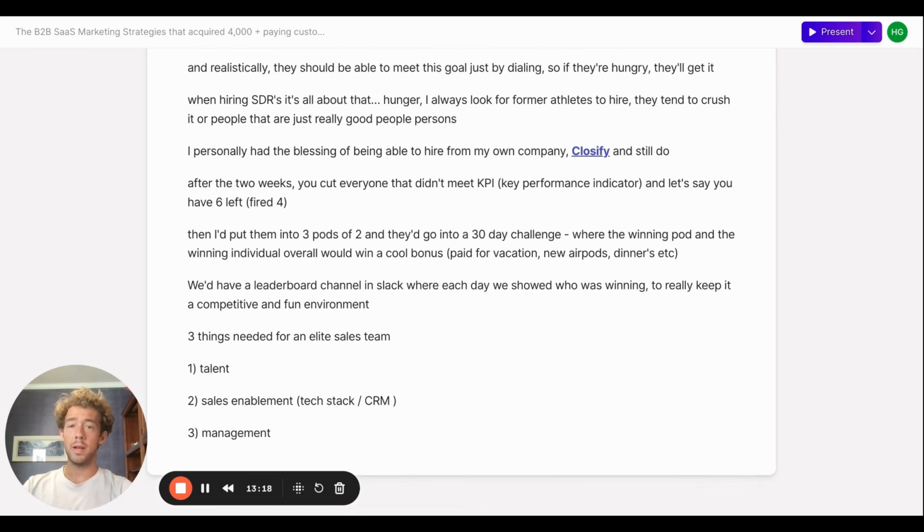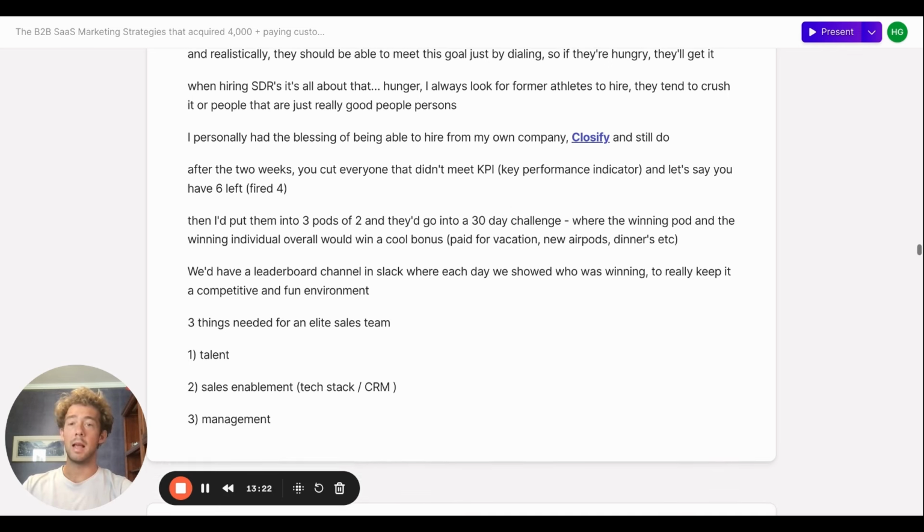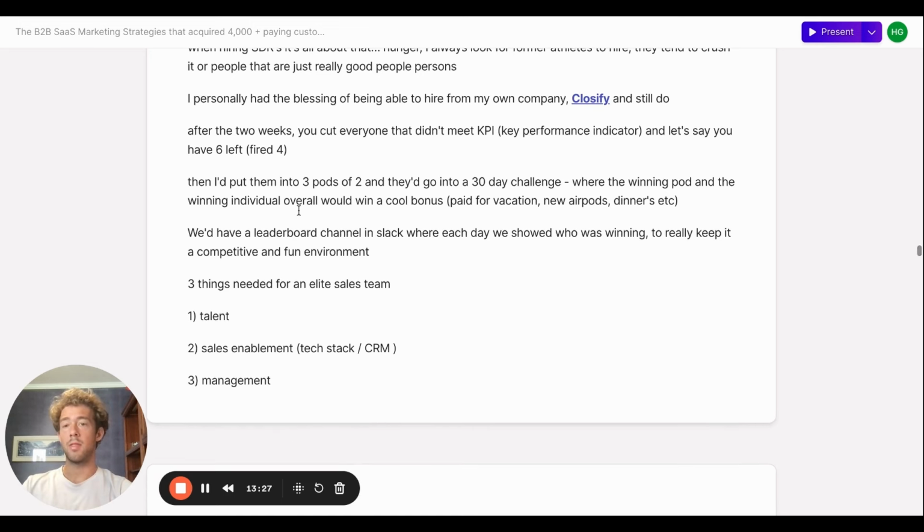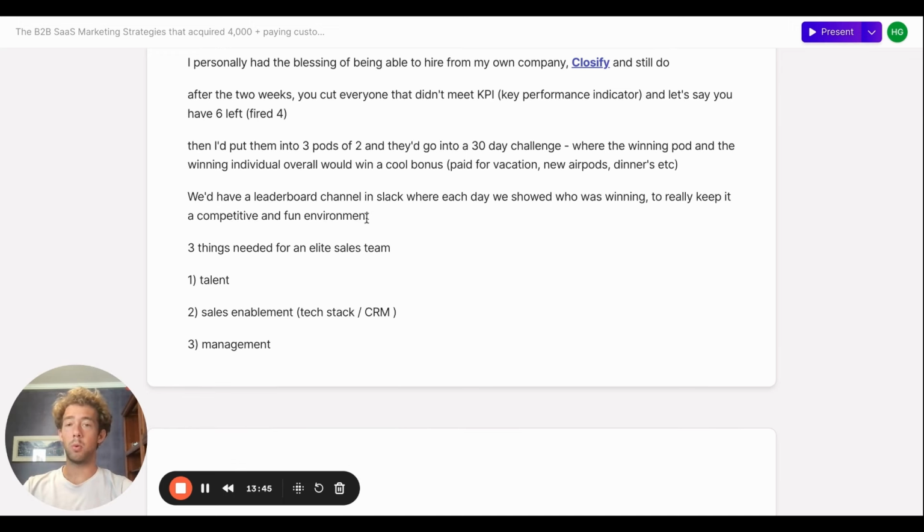And after the 2 weeks, you cut everyone that didn't meet KPI, the key performance indicators. Let's say you have 6 left: you hired 10, you fired 4, 6 are left. Then I'd put them into 3 pods of 2, and they'd go into a 30-day challenge where the winning pod and the winning individual overall would win a cool bonus. We try to stay away from doing a cash bonus for this. So it would be maybe a little paid-for vacation, new AirPods, a really nice steak dinner, whatever it was. And we'd have a leaderboard channel in Slack where each day we showed who was winning to keep it really competitive and a fun environment.